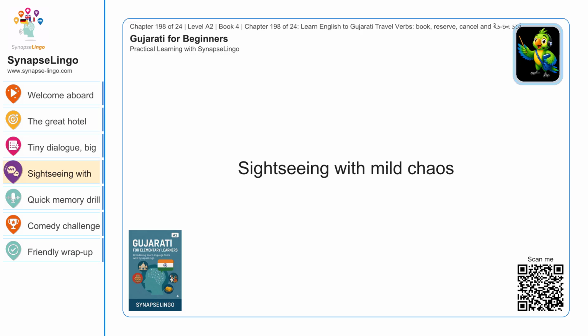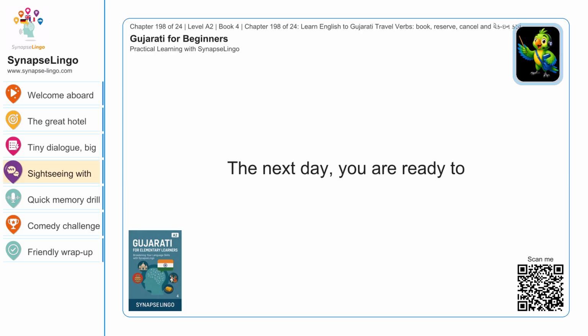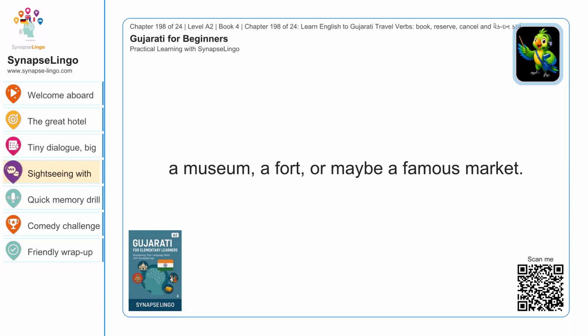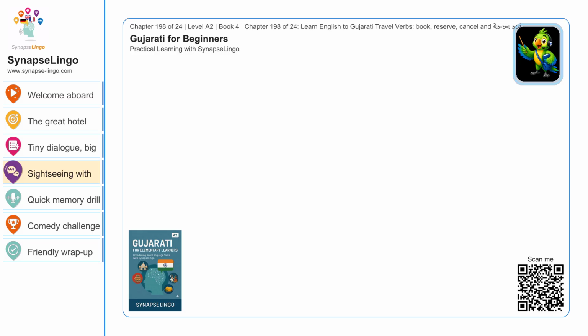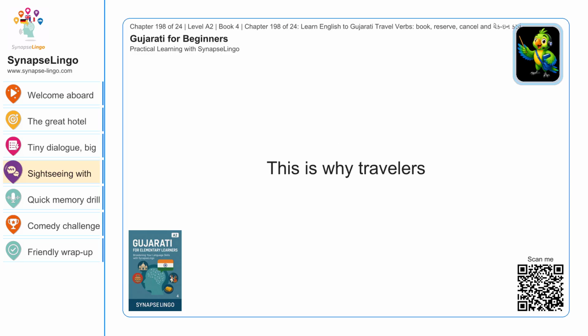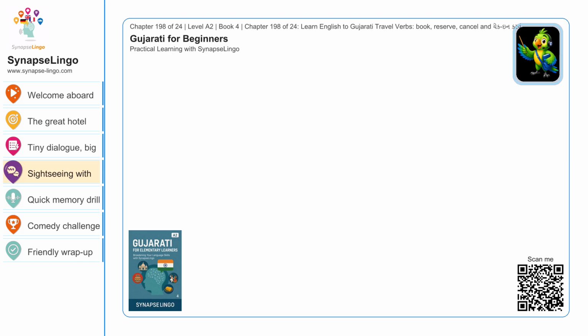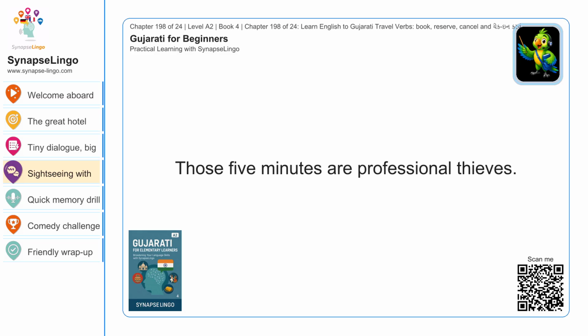Sightseeing with mild chaos. Travel is not only beds and receipts. It is also maps, museums, and walking confidently in the wrong direction. The next day, you are ready to મુલાકાત લેવી. a museum, a fort, or maybe a famous market. You tell yourself, I will not ચૂકી જવું. the tour. Excellent. Very brave. But then you stop for snacks, stare at a pigeon with unusual self-respect, and suddenly time runs away. This is why travelers book કરવું. tickets early, આરક્ષિત કરવું. seats when possible, and never trust just 5 more minutes. Those 5 minutes are professional thieves.